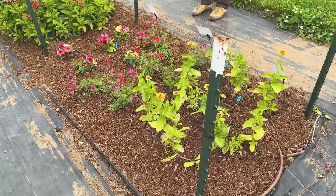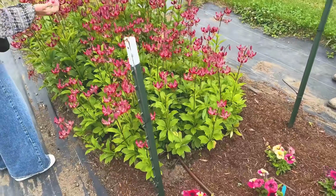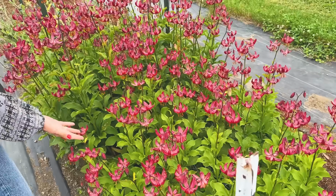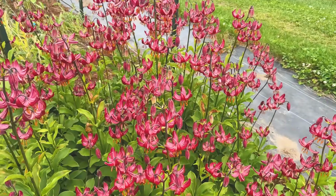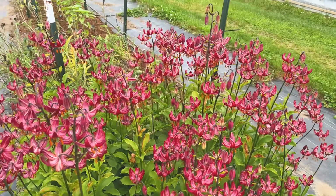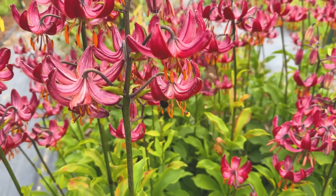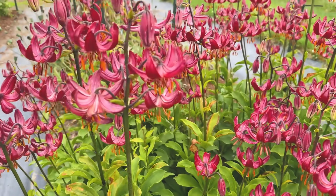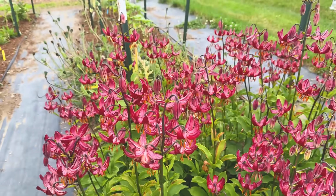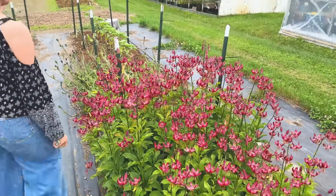Oh, my word. Okay, add this to my list. Yeah, they're fun, and happy. Pretty happy. And we have lily leaf beetle, and that is something that we will use spinosad against if we need to. But they're cool plants. Ooh, and this color in that modern garden, I can really see it. If you want more of a masculine, more modern quality, that would be a beautiful combination.